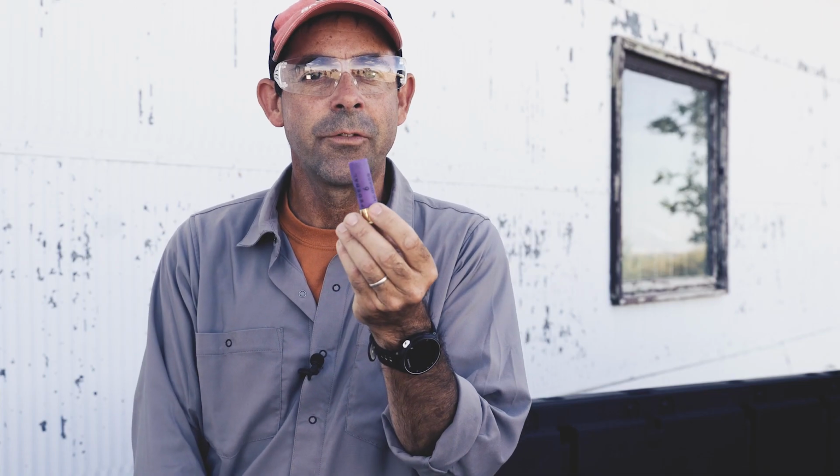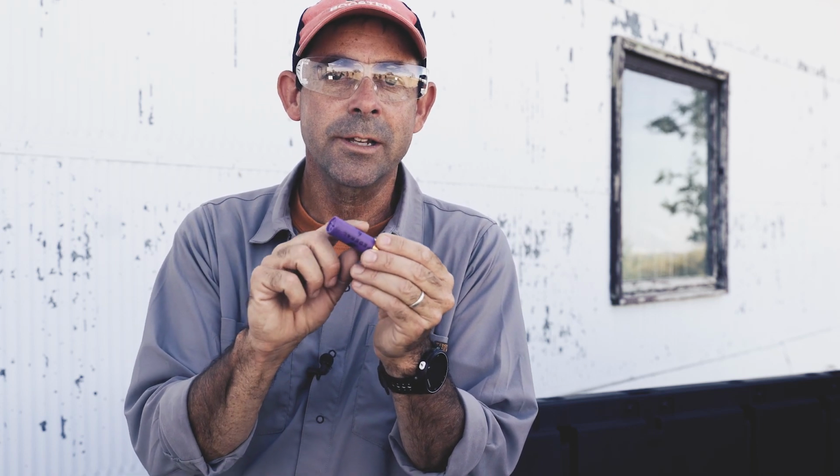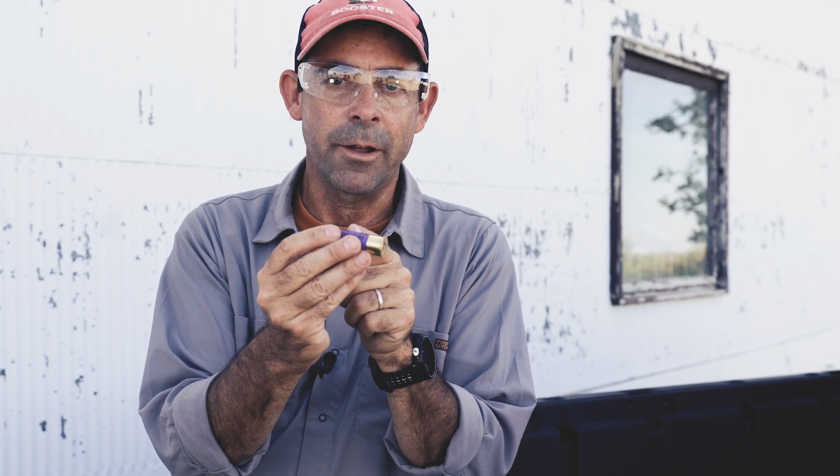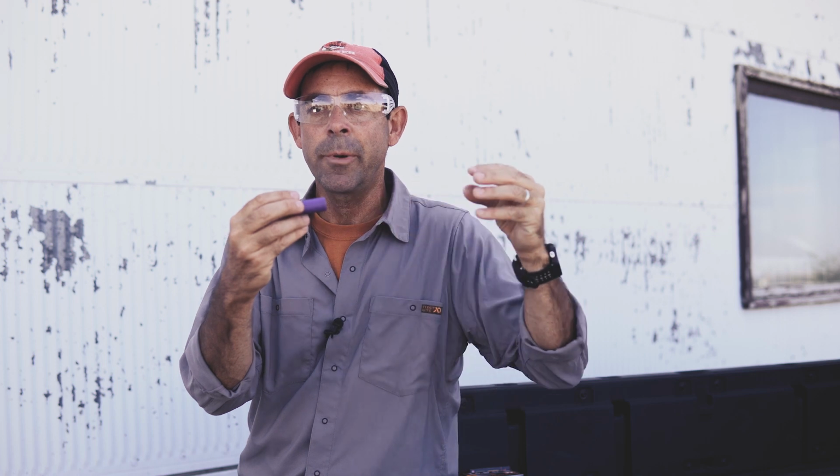A shotgun shell has the very same components as a rifle cartridge, though it looks a little different. Inside this plastic hull, there are pellets in the very front. Behind them is gunpowder, and at the end is the primer. Just as with the rifle, when the firing pin hits the primer, the gunpowder ignites, it pushes the pellets out the barrel, and it creates the shot string that engages your target downrange.